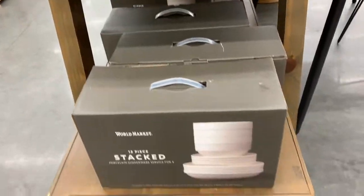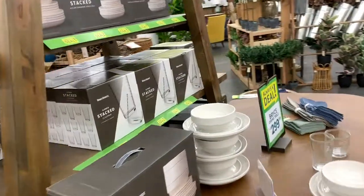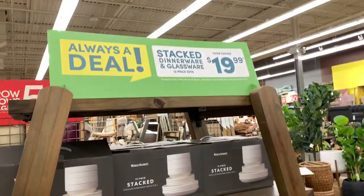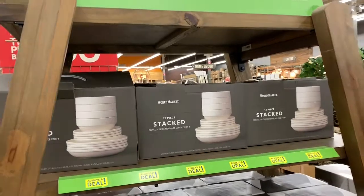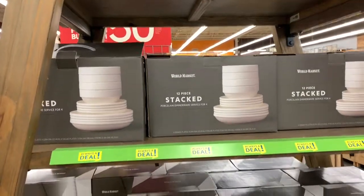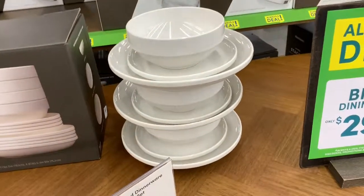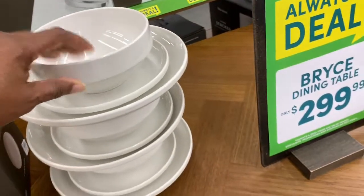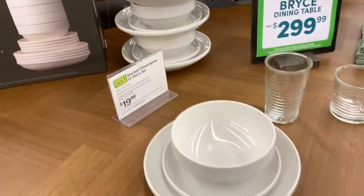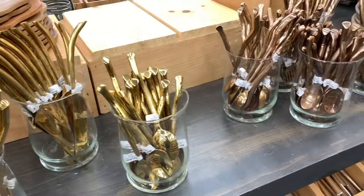Now these stackable dishes here, I thought this was a great little find. If you want to get somebody a housewarming gift, a wedding gift, these plate sets were gorgeous. $20. Okay, it's a set of four bowls, the smaller plates and then the bigger plates. But I love that. That is nice. Glass too.